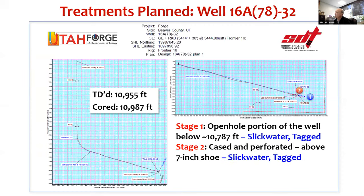A separate organic tracer goes in a second stage, but in the second stage, it's not open hole. It's in a cased and perforated section that, as I mentioned, is isolated from stage one by one of these frac plugs, a rubber element that's expanded against the wall to isolate the previous zone. So you install the frac plug, you perforate the well, and then you pump your treatment. And this would be friction reduced water with a different organic tracer.